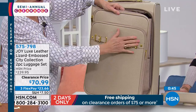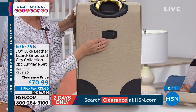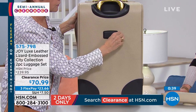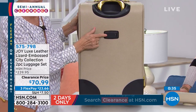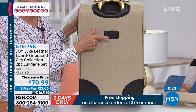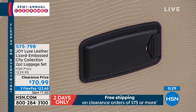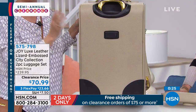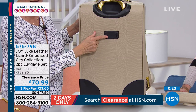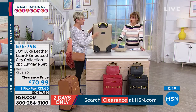The gorgeous gold tone hardware on the back, and this is really important, you've got a little place to put all your information, so there's a little luggage tag that's secure back here. I can't stress this enough, when you get this home, fill it out with your information, because I had a luggage tag that was on my handle and my bag, and it ripped off, and if I hadn't had the information on the back of my bag, no one would have known what my luggage was. So you want to go ahead and fill that out.